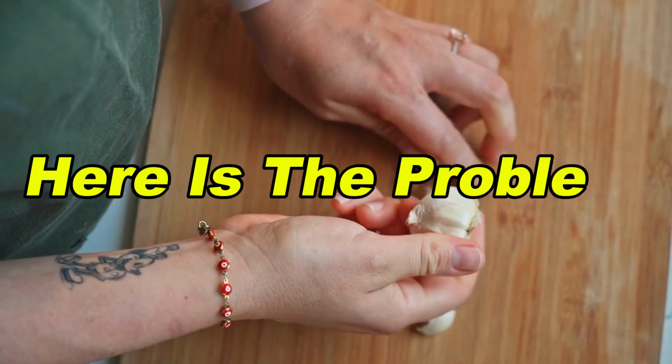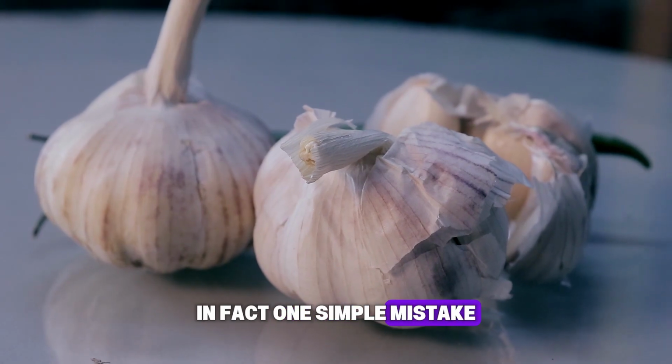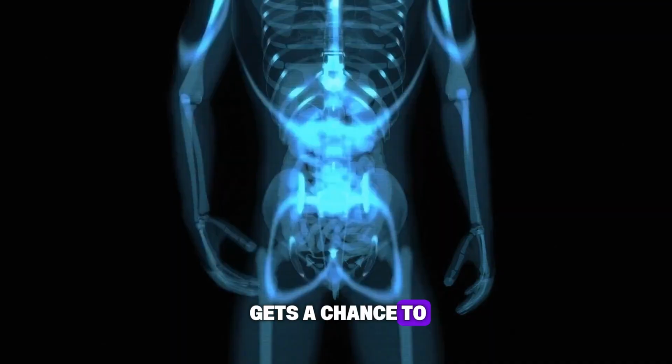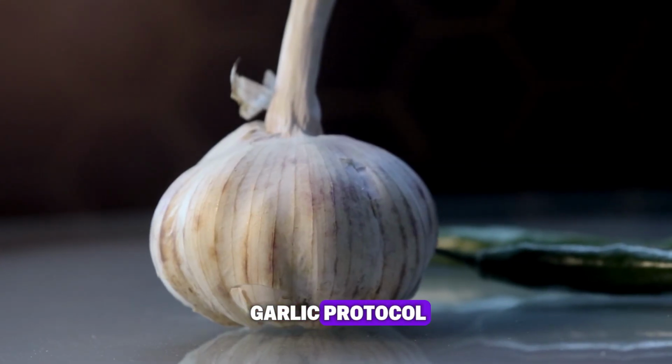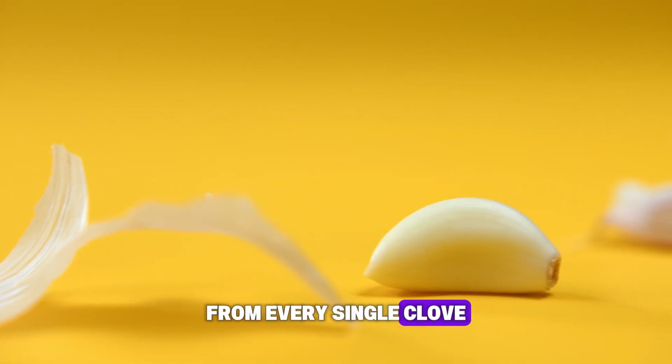But here's the problem. Almost everyone uses garlic the wrong way. In fact, one simple mistake can destroy its most powerful compound before your body ever gets a chance to use it. And by the end of this video, you'll know the simple garlic protocol that helps you get the maximum benefit from every single clove.